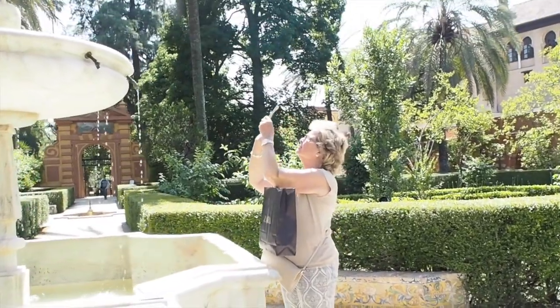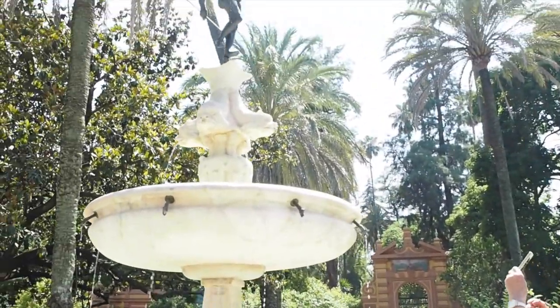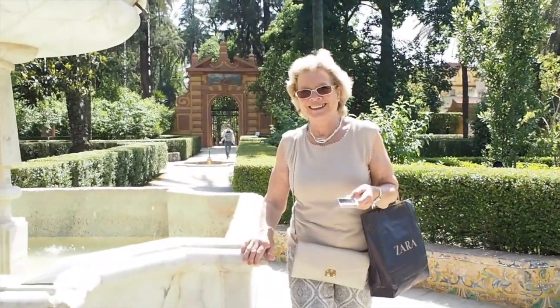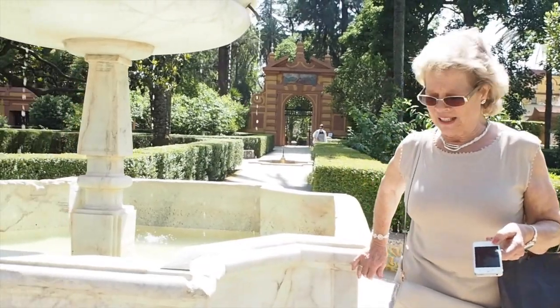My mum is just taking a picture of the statue's willy. Caught in the act. Oh dear, but I'm a bit of excitement, darling.